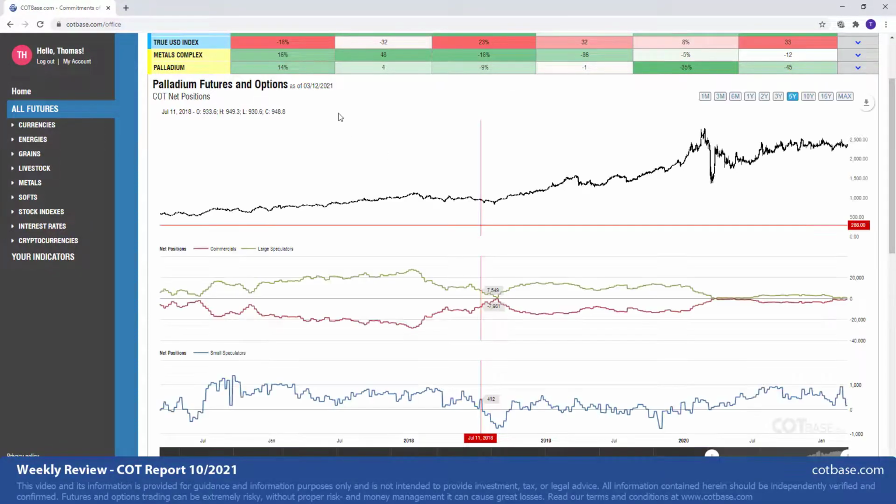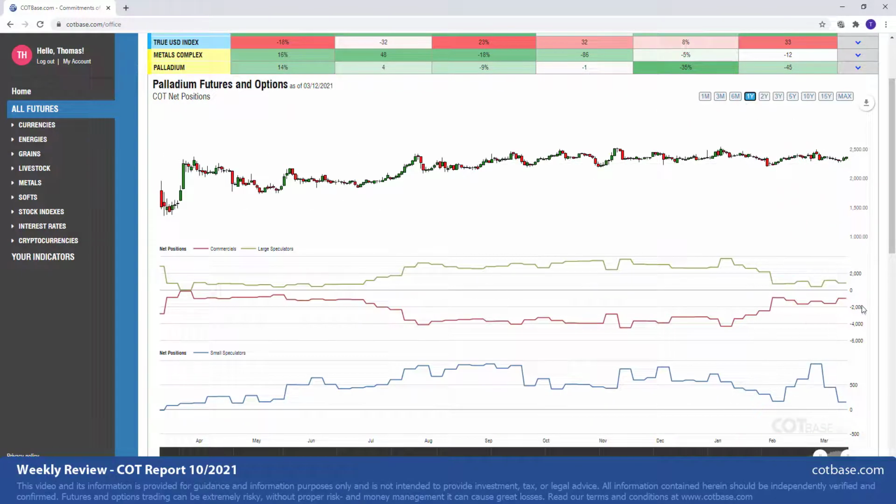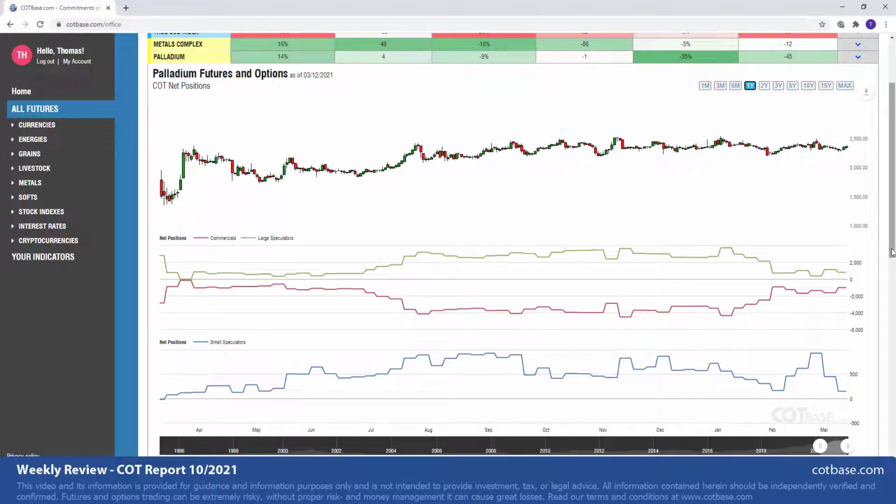Let's move on and have a look at the metal this time, the Palladium market, where we have a 14% change in commercials positions. And on this 1-year chart, you can see that size over there. Now, it's larger than average, but I wouldn't consider this to be huge or anything that I would act upon.